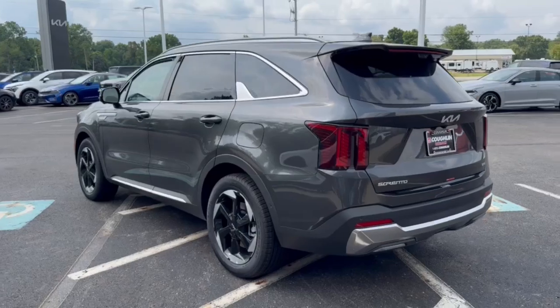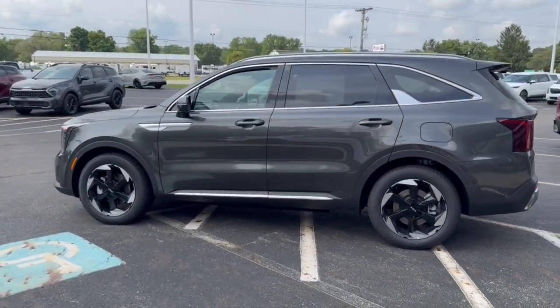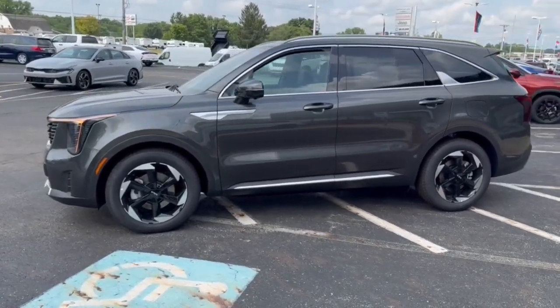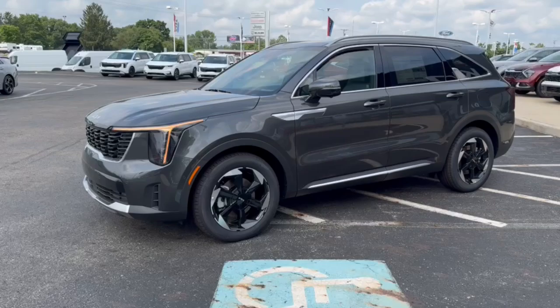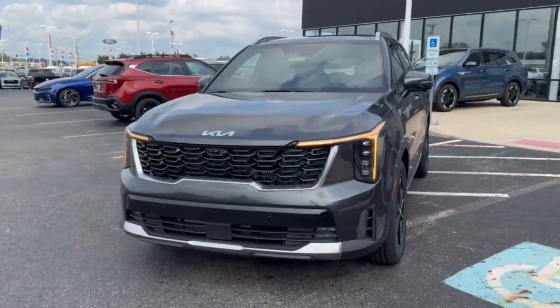These are just some of the great options this vehicle comes with: heated steering wheel, Apple CarPlay and/or Android Auto, navigation system, moonroof, keyless entry, heated rear seat, power passenger seat, heated mirrors, power liftgate, cooled front seat.